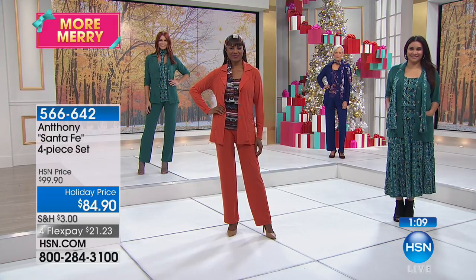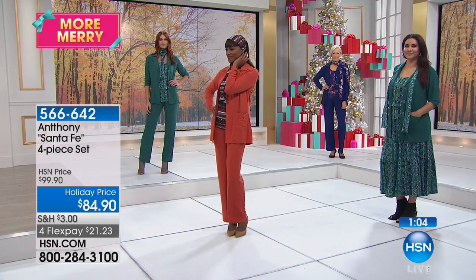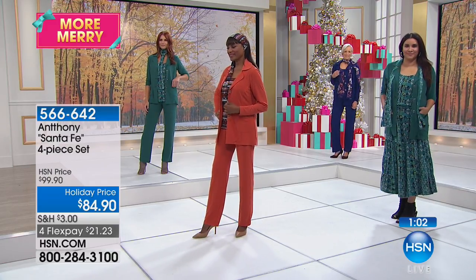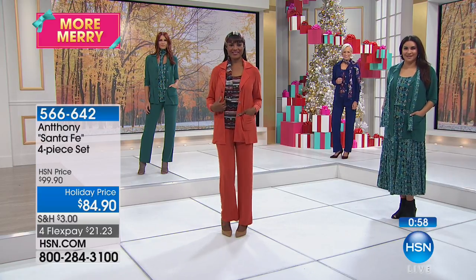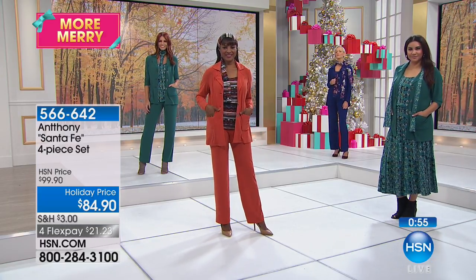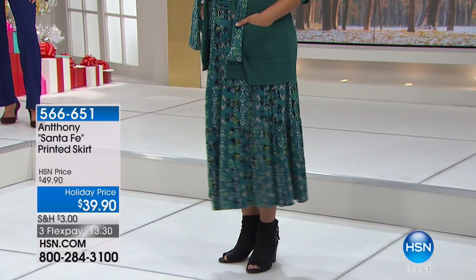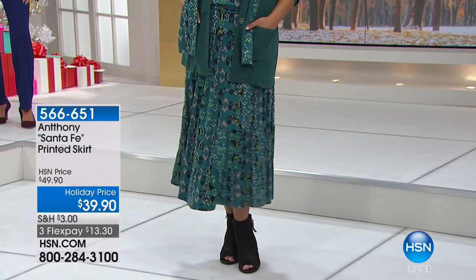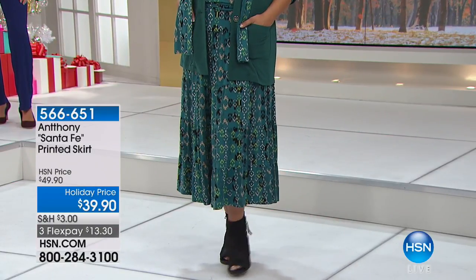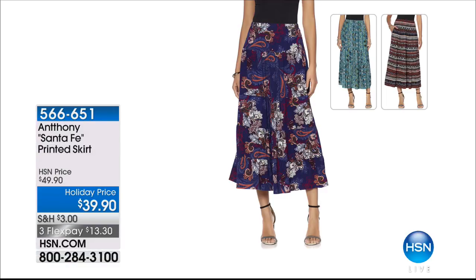With fewer than 1,000 of those left in total amongst all three colors, the sienna, the French blue, and the green fur, in extra small to 3X. So enjoy. Now, I want to bring your attention to the skirt that Annette has on. You can see it's that same great print that you saw on the tank and the scarf of the last leisure suit set we were just showing you. If you want to add one more piece, you can easily do that. All the same prints and the same colors.